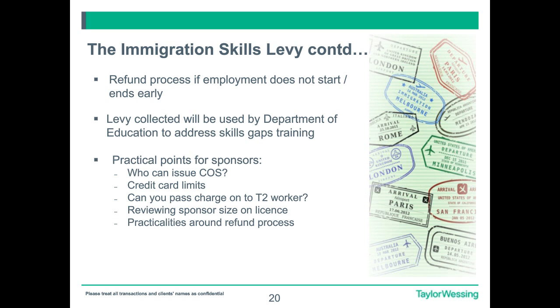There's also a practical point around the refund process. So if you have a Tier 2 migrant and you apply for a 5-year visa, for example, at the outset, if that migrant worker moves on from your employment after, say, 2 years, then you will receive a refund of the remaining skills levy from the remaining 3 years. Now, it's too early really to understand how this is going to work in practice, but the Home Office guidance suggests that the money will just simply be refunded onto the credit card that pays the skills levy at the outset, and that you're not likely to receive any sort of warning email or reference or correspondence about that refund.